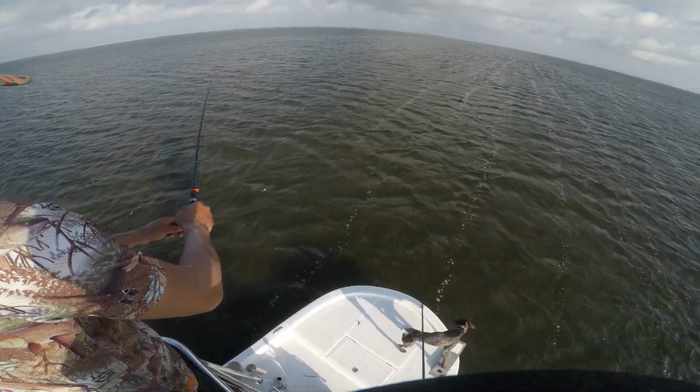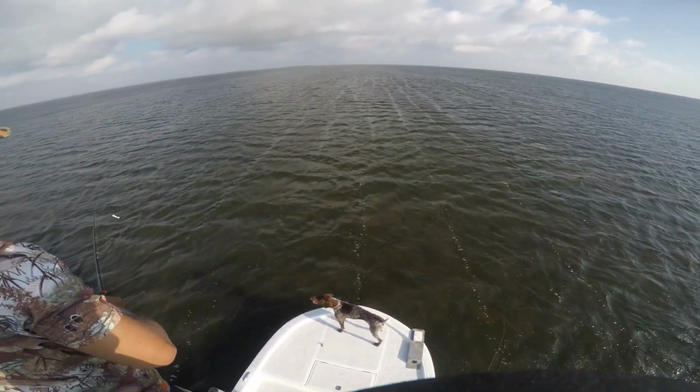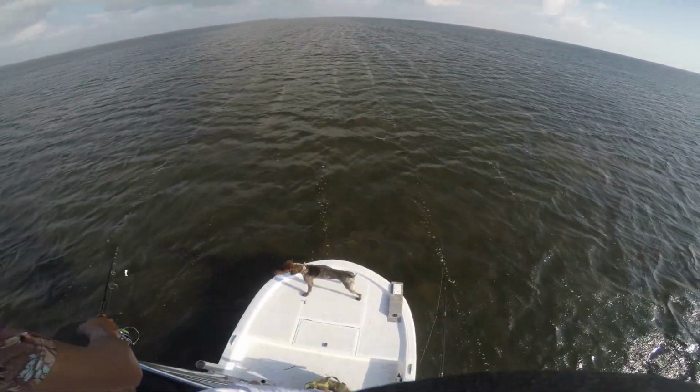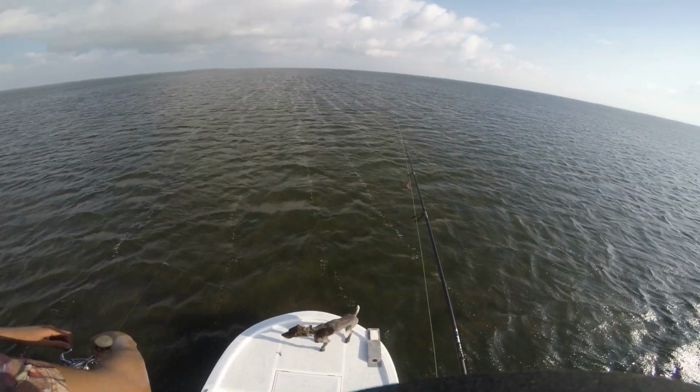Saw about two or three little schools of reds, man. It's like they're all up in this area. There goes another one we saw. The tail. We should hook up here.